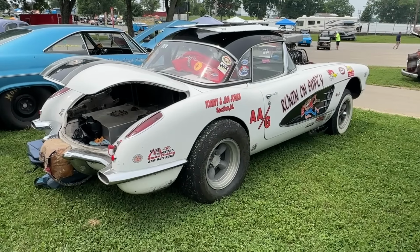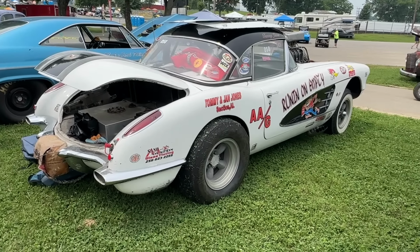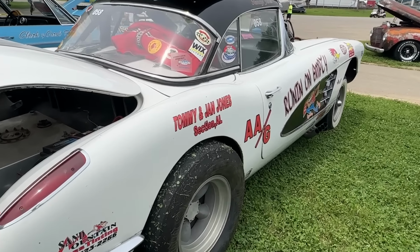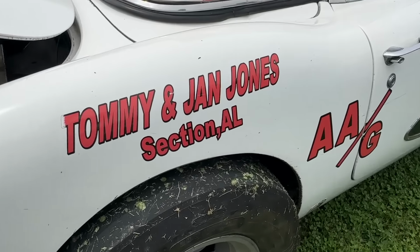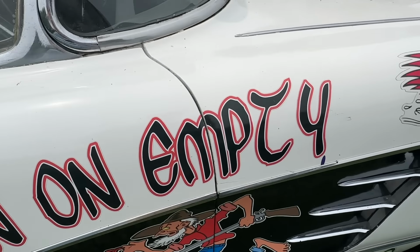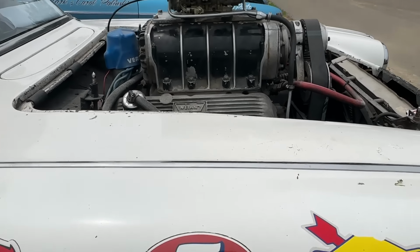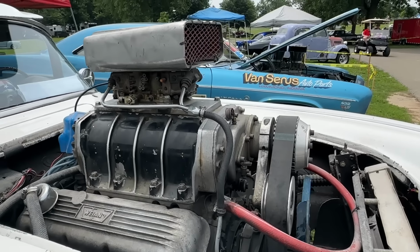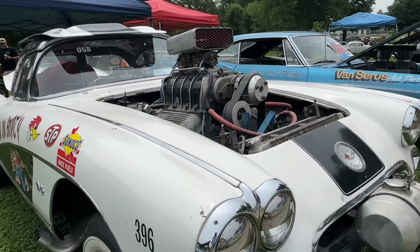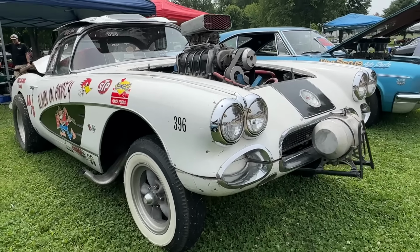Sitting next to it was a really cool drag car. This is a 1958 Corvette. This car was previously campaigned by Tommy and Jan Jones out of Section, Alabama. Unfortunately, Tommy passed away and this car got sold and it ended up in Kentucky, and now it belongs to Ronnie Jones. No relation there, but Ronnie owns this car now and he's still getting it out and showing it. It's also been in a museum for a little while, but I'm glad to see it out in the daylight.